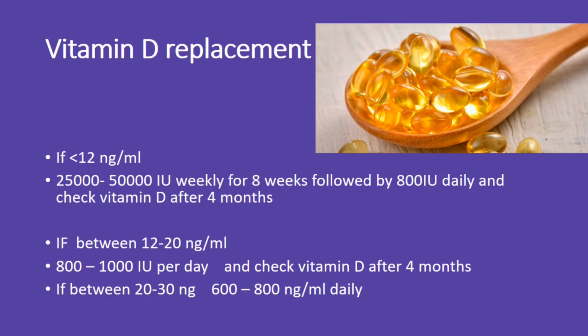For serum vitamin D levels between 12 and 20 nanograms per milliliter, take 800 to 1,000 IU of vitamin D per day. Recheck your vitamin D levels after 4 months to monitor progress. If your serum vitamin D levels are between 20 and 30 nanograms per milliliter, a daily dose of 600 to 800 IU of vitamin D is recommended. Regular monitoring and adjustment of the dosage might be necessary based on follow-up results.